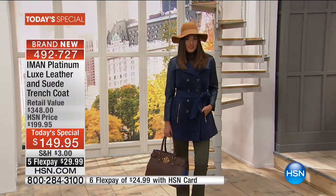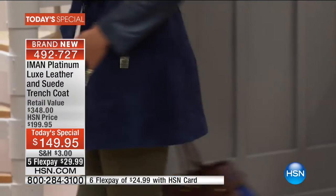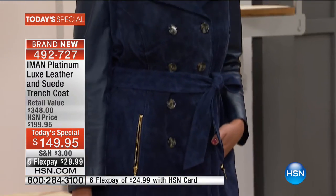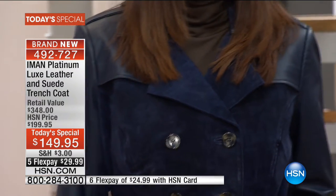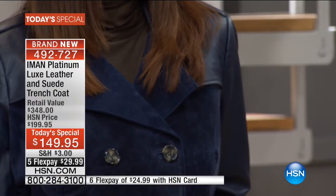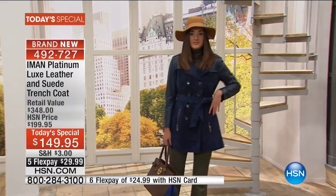Now, it's a very classic trench coat. Everything about it is luxe, from the luxe leather to the sumptuous, soft suede. Between the lightness and the shine of the leather and the matte of the suede, the juxtaposition works beautifully.